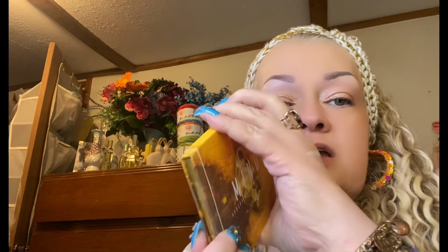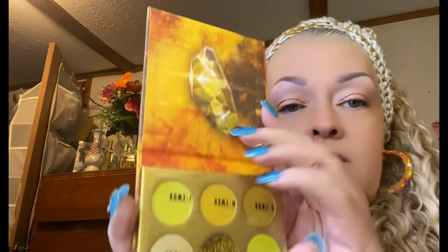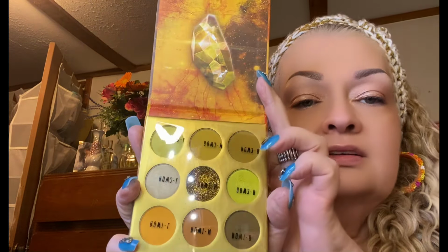So, today we're going to use, what is this? Doe Color, D-O-C-O-L-O-R, Mind, 9 Color Shadow Palette. It's called Mind. So we take it out of the box. Here it is. There we go. That's it.